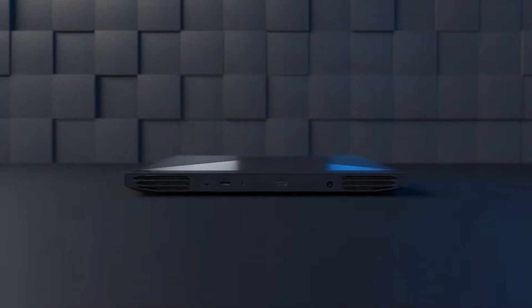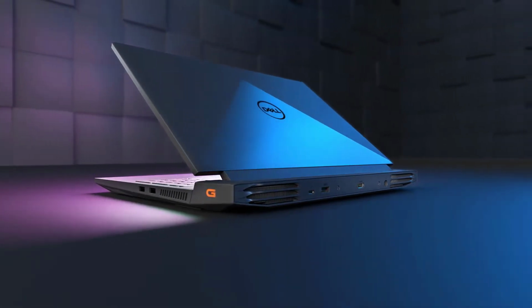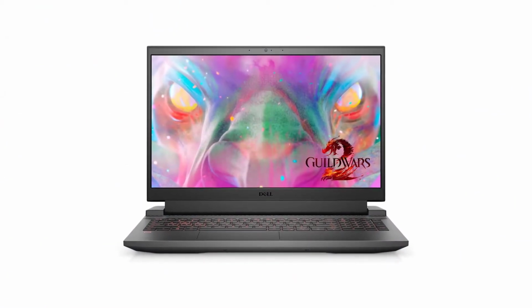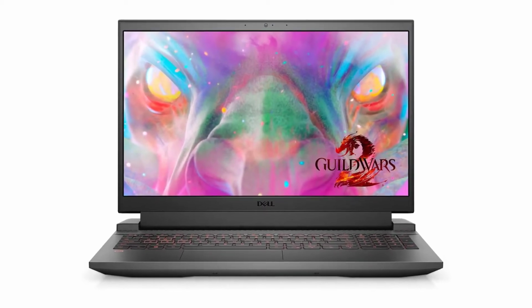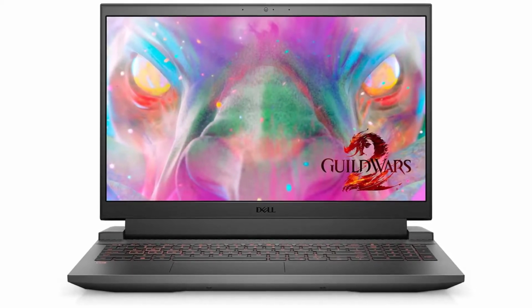Number 2. Dell G15-5511. On paper, the Dell G15-5511 has great specs, but you do pay a premium to get the Dell badge on your desk. Can that high price tag equate to a better, more premium gaming experience? That is what I want to find out. So, shall we? The Dell G15 is the least powerful of the laptops on this list. However, the performance it provides is not far off from the other gaming laptops.